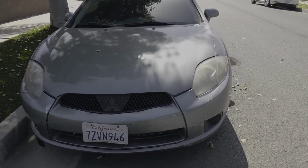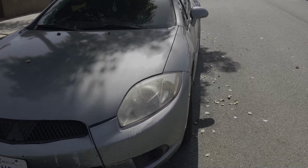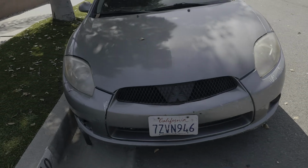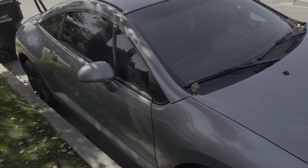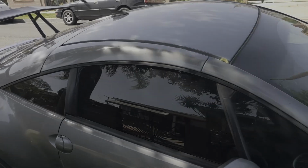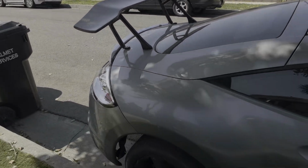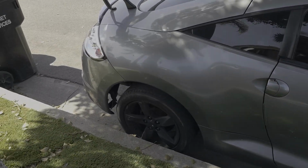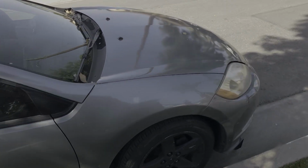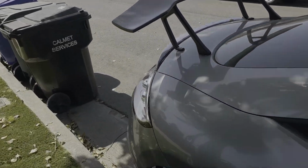Today we're going to show you the updates for what I've got in my garage, so to speak. So this here is my daily. Bought it from work. 2009 Mitsubishi Eclipse GS, 4-cylinder, 2.4 liter single cam. It's got tinted windows, a carbon fiber rear wing, and it looks like they powder coated the wheels. But yeah, I haven't really done much to this outside of replacing my tail lights in the back.